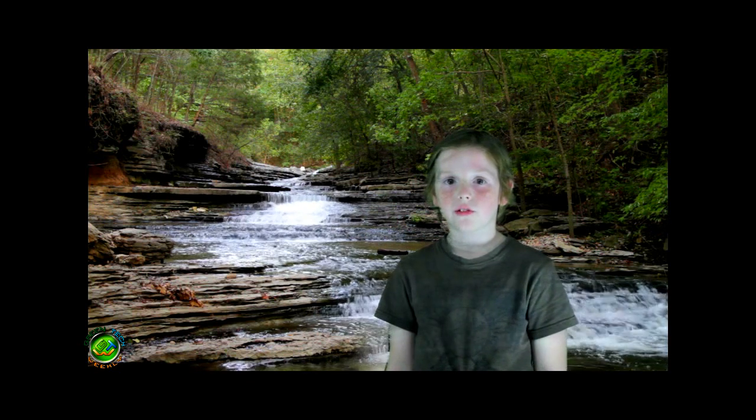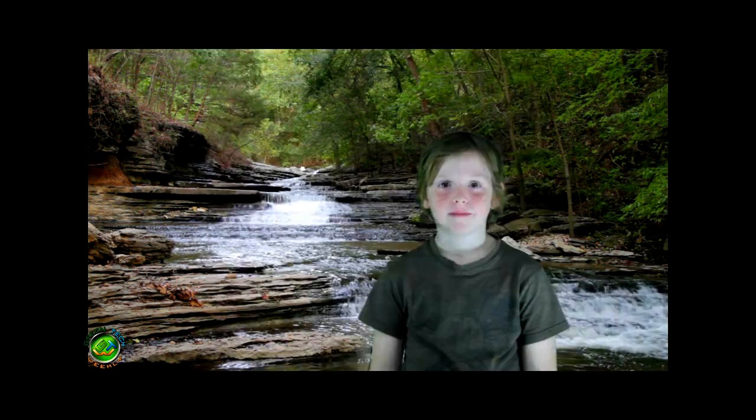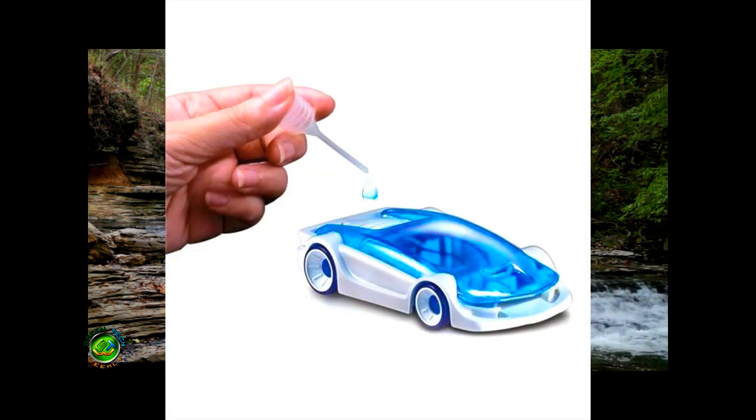Number 2 is another robot that I want from Inenco. This solar power transformer changes into 3 different things at once on the sun, just like my dad's car. My dad can get me one of these for only $13. And number 1 on my list is also from Inenco. You get to build this little car that runs on salt water for up to 6 hours. The car costs only $13, so be sure to add it to my list. I mean, get it for your kids if they're like me.